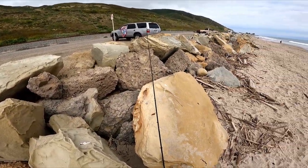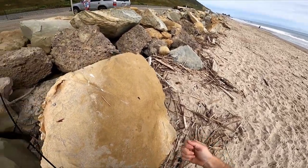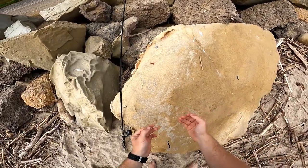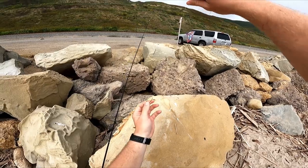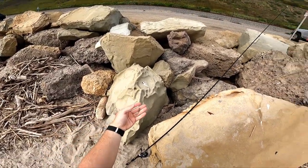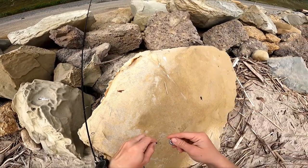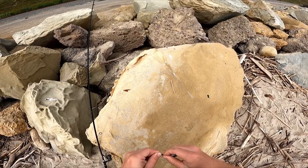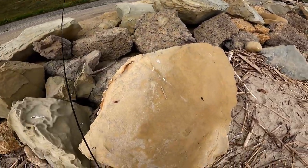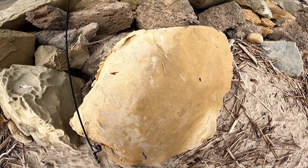Got a battery change. High low rig. I got two hooks on about a foot apart, and then about another foot down to the weight. Got a 1 ounce coin weight. Same old, same old. I'm actually used to putting on a 1.5 ounce, but I think the 1 ounce should be fine. The conditions today are not bad at all.